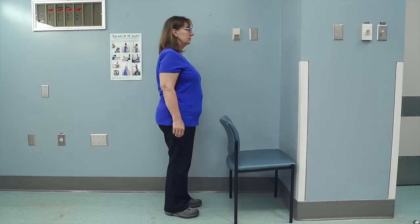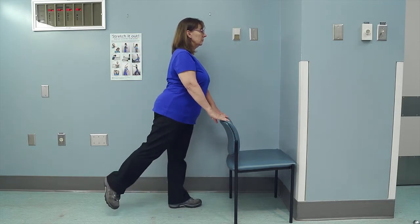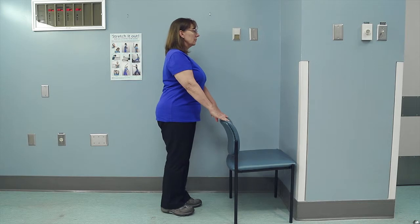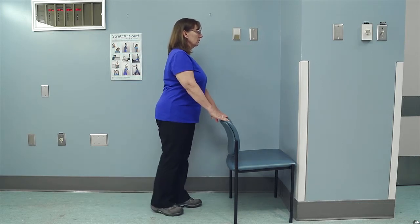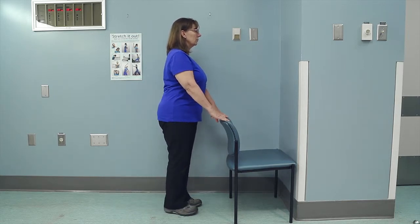Now we will move on to leg extensions. This exercise works to strengthen the muscles at the back of your legs and your hips. Stand up straight with your hands on a railing, a counter, or a very sturdy chair, and move one leg behind you without bending your knee. Try to hold this position for 1 second and then return your leg to the starting position. This is 1 repetition. Repeat this movement 2 more times and then repeat with your other leg.